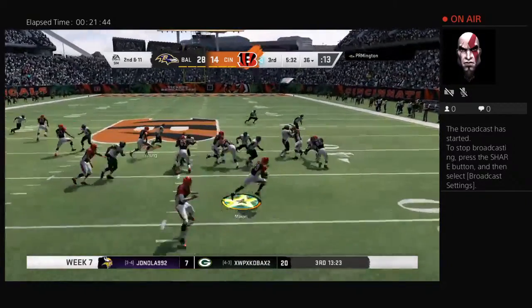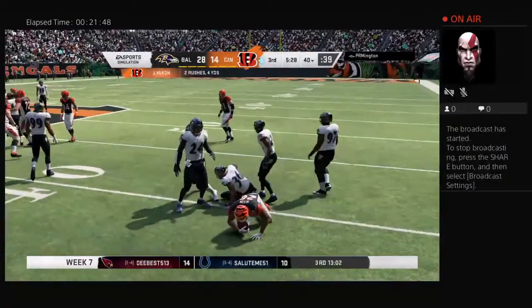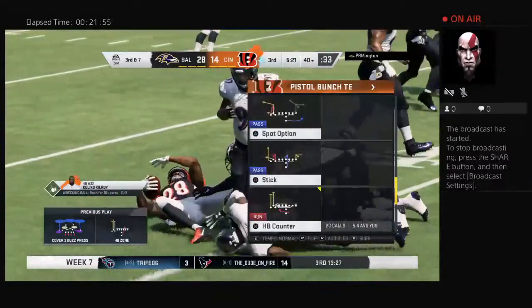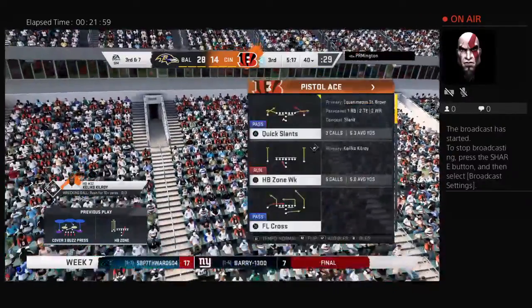On second down, here's Mixon. And he'll take this one for about 4 up to the 40. You've got to give kudos to your offensive line and the guy carrying the ball because they were in a second and long situation. It seemed pretty dire, but they brought it back to third and manageable with that run.